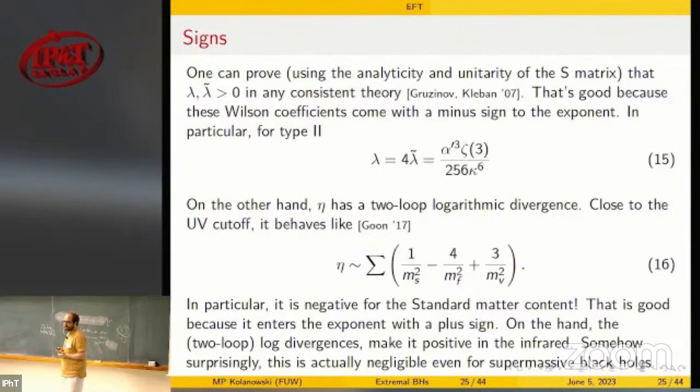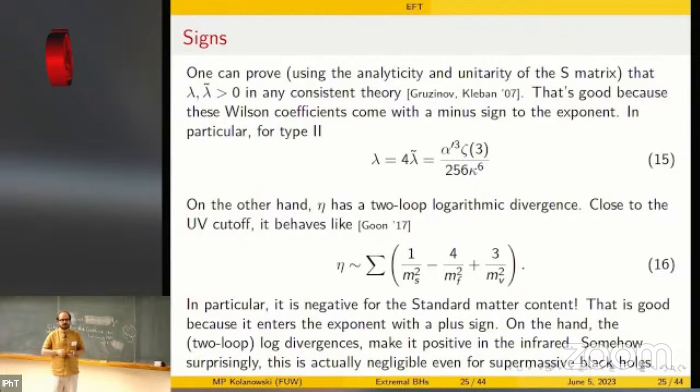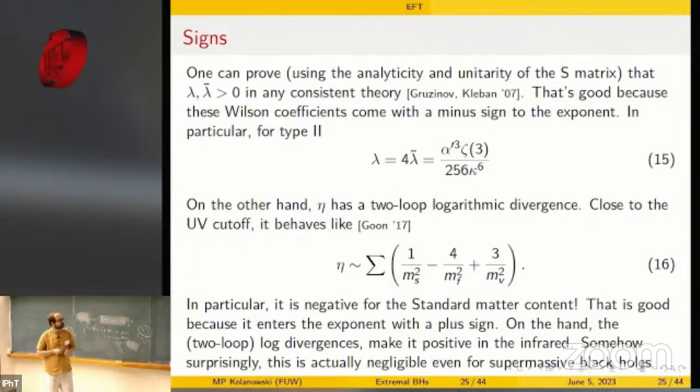And on the other hand, this two-loop log divergence that I mentioned makes this whole thing positive in the infrared, but perhaps surprisingly, if you evaluate these corrections at the scale of the Schwarzschild radius of a supermassive black hole or something like that, then you still get that this term dominates over this log divergence. So from the point of view of this EFT, supermassive black holes are still UV particles. What is your UV scaling? I think we took it slightly smaller than Planck.